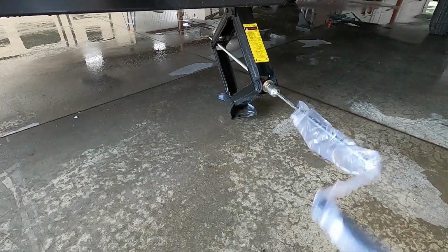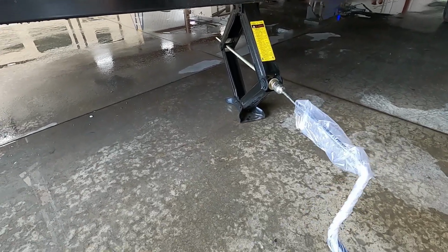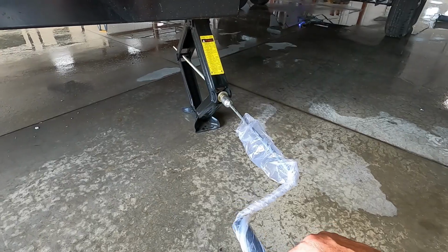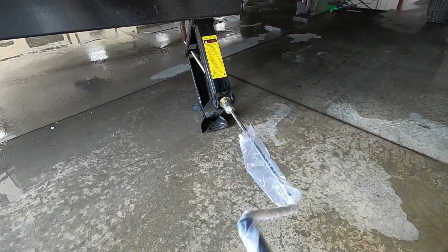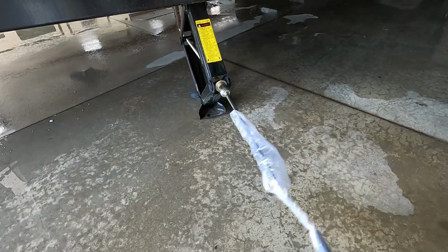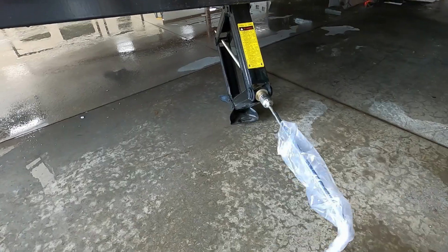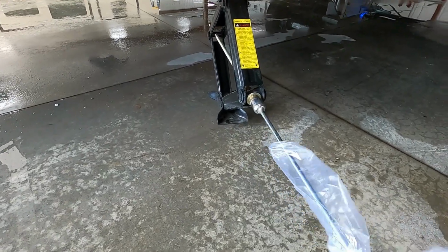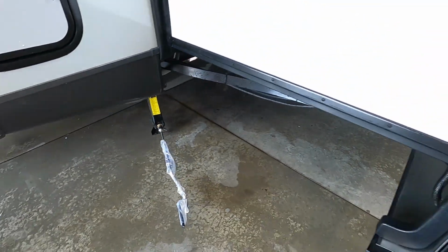Go ahead and grab a 4-pack of those, put them underneath your feet, and then run these down just until they're taut. Once you have any type of resistance on your hand crank, go ahead and stop, because remember, these are stabilizing jacks, not leveling jacks. All we want to do is bring these down until we have the unit nice and stable. Once you have all four of them down, level and stable, we can go ahead and hook up our power and water.